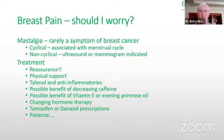So mastalgia, although it really gets your attention, is rarely a symptom of breast cancer. And probably some people have heard this, but if your elbow hurt or your knee hurt, you'd never be thinking about anything bad, but your breast hurts and you really worry that there's something bad going on. Cyclical breast pain, or cyclical mastalgia, is what's associated with the menstrual cycle, where both breasts hurt before your period, feel kind of swollen, and then get better after your period.